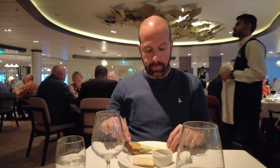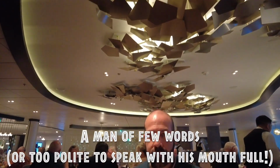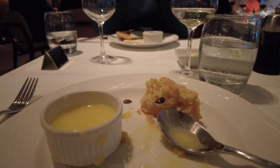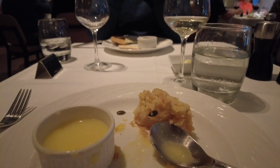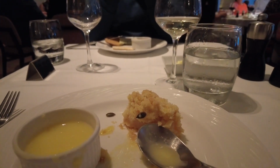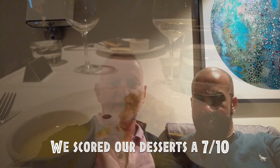Okay, desserts arrived. I forgot to start videoing it, but James is having the cheese. What do you rate that as? And I'm having the apple streusel, which isn't too bad. So we'll finish eating this and then give you a summary of what we thought of the whole main dining room experience.